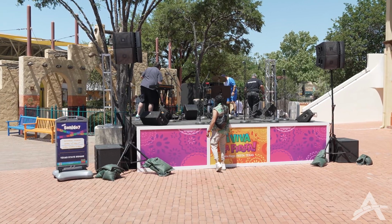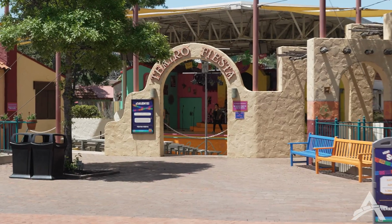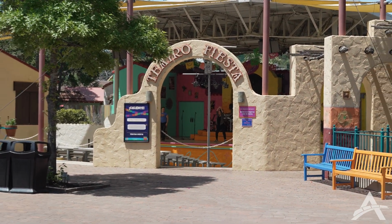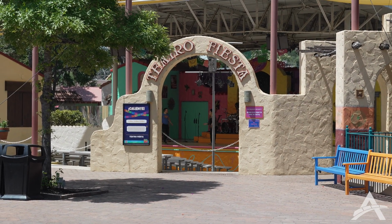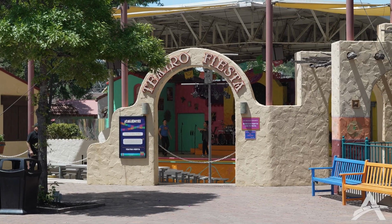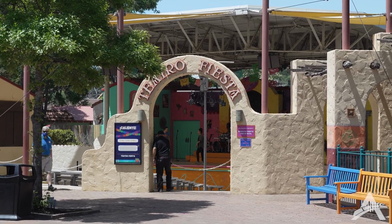Right next to where the Sonido 7 play, you have that Teatro Fiesta Theater. And this is where Caliente, a returning show, plays. And this is also where you can catch Mariachi Los Soberanos, which unfortunately we missed. We did not get here early enough today, but highly recommend you check them out.